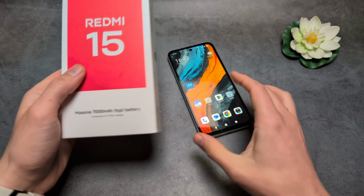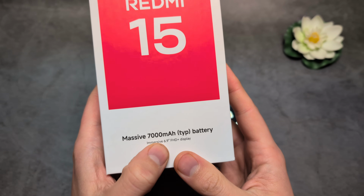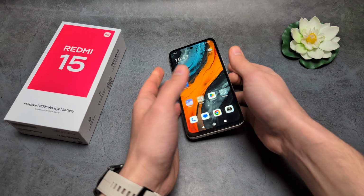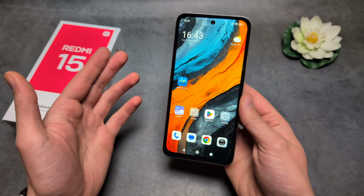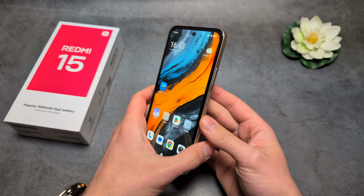And probably my favorite thing on this phone is an absolutely insanely large battery. So we get a 7000 mAh battery on this phone, which is absolutely insane. And after using this phone for a while, this battery totally delivers. It's probably the best phone I have seen and used when it comes to battery life.